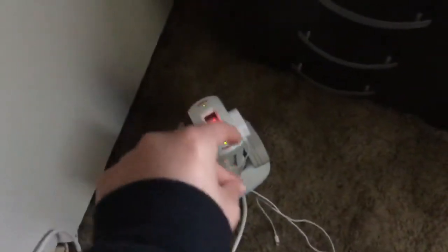Yeah, I've got one of these. This is what I use for my computer monitor. Yeah, I have my thing in here. I was charging my iPod before recording this. Okay.